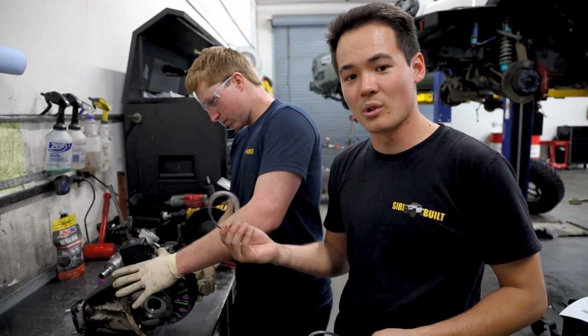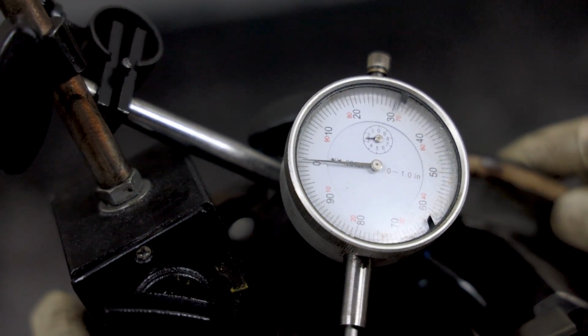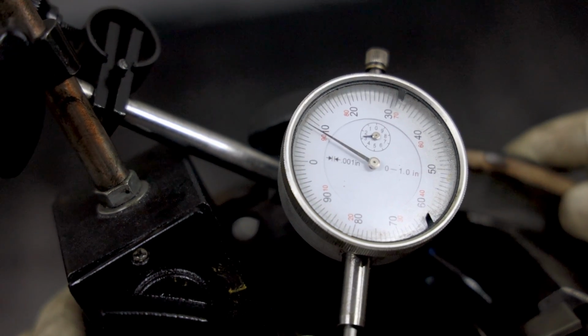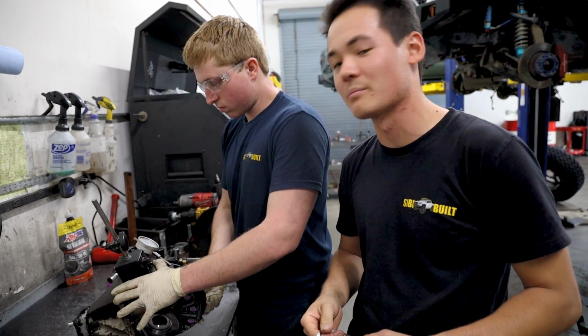Alright guys, now he's got the appropriate shimming on there. We're right at how much backlash? Right about 8.5. Spec is 6 to 10, so we're right on the money. Basically we use these little shims that are thousandths thick to ensure that your differential is set up perfectly every single time.